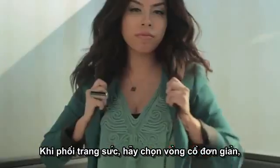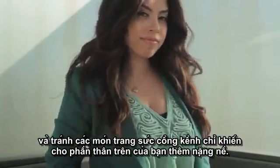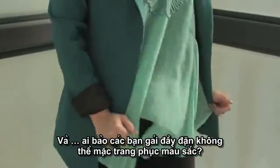Now, when it comes to jewelry, stick with necklaces that are simple and dainty and avoid chunkier pieces that can actually add extra weight to the top half of your body.